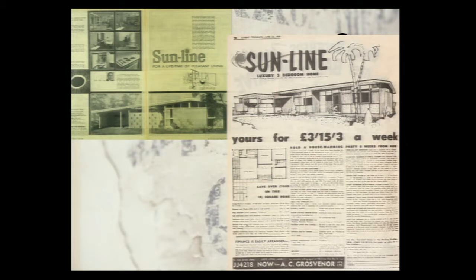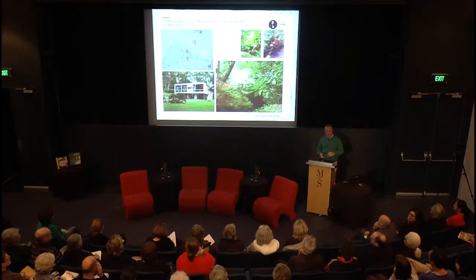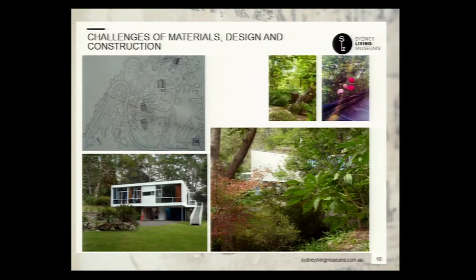This house was actually published quite a lot when it was first built. Some of the challenges maybe we'll talk about in the conversation a little later is that architects of the modern movement pushed materials and construction technology much further than had been done before. And in the Sydney houses we'll look at, there was a lot of reliance on timber and unfinished timber, which comes with all sorts of issues.